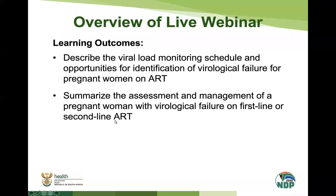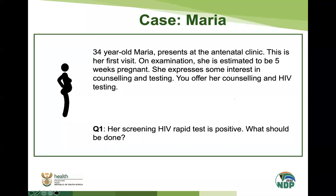So let me continue from there. Here is a case, the case of Maria. Maria is a 34-year-old female who presents for antenatal care services. This is her first visit, and on examination, she is estimated to be 5 weeks pregnant. She expresses some interest in counseling and testing, and you offer her HIV counseling and testing for that day.